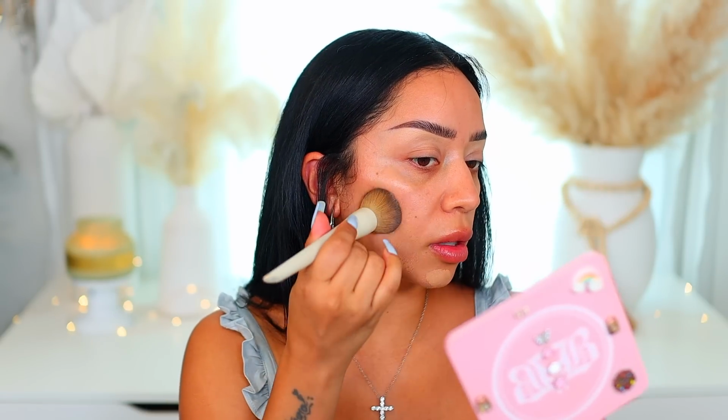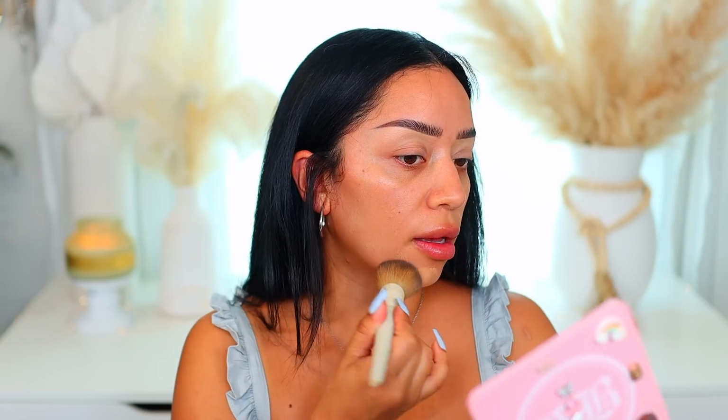Okay, I'm gonna go in with Toffee, which typically would be too dark for me, but I almost have a feeling that this is going to be a better shade for me.